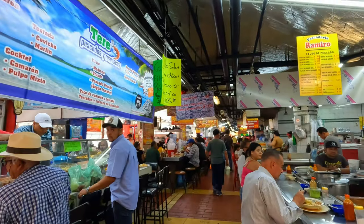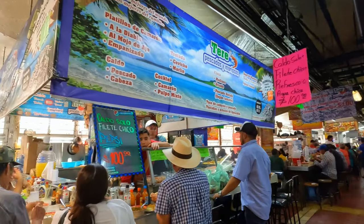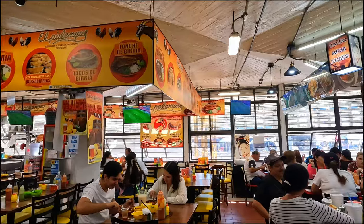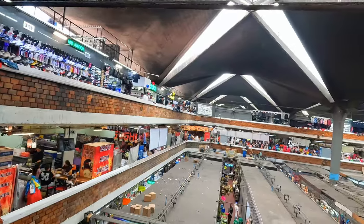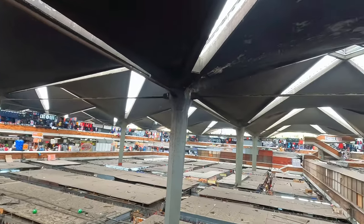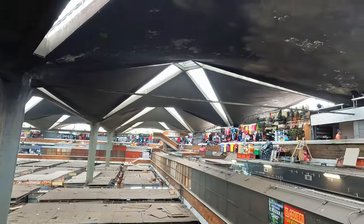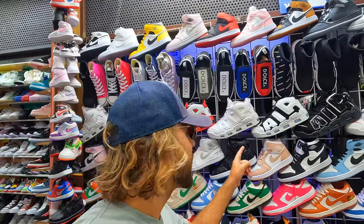Today it's Sunday, so it's probably the busiest day of the week and everybody's out eating. You can see here are three huge floors and it's basically endless. Like I said, you need the whole day here to discover some of the shops. It looks like the third floor is mostly clothing, so we're gonna go check out the clothing to see some real replicas. Not fake, real replicas. Looking to save on your Air Jordans collection, they have some here.